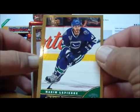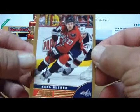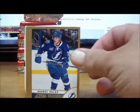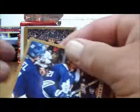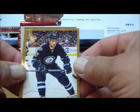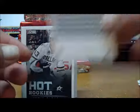All right, now start some hits. For the Vancouver Canucks, Maxim Lapierre, gold parallel. I'll tell you what, I'm definitely not going to be ever doing a case break of Score. Carl Alzner for the Capitals, gold parallel. Gold parallel for the Lightning of Ondrej Palat. Palat? Gold parallel for the Leafs of James van Riemsdyk. Gold parallel. Gold parallel of Chris Thorburn for the Winnipeg Jets. For the Blues, gold parallel of Barret Jackman.